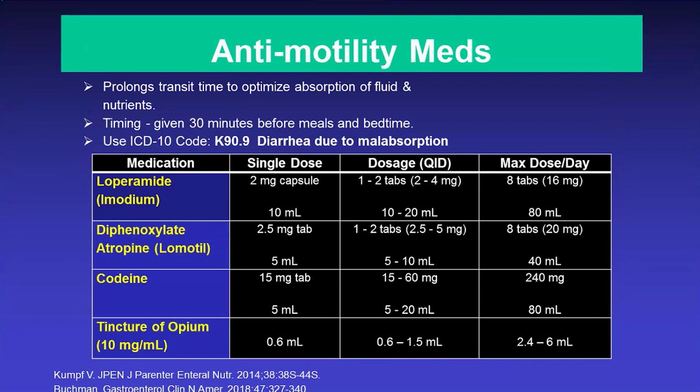Anti-motility meds are of importance, such as loperamide, diphenoxylate, or codeine. We rarely use tincture of opium currently. The anti-motility meds prolong transit time to optimize absorption of fluid and nutrients, and they should be given 30 minutes before meals and at bedtime. And we use the ICD-10 code K90.9 for diarrhea due to malabsorption in prescribing these medications. The combination of Imodium and codeine together is sometimes more effective than each one individually.